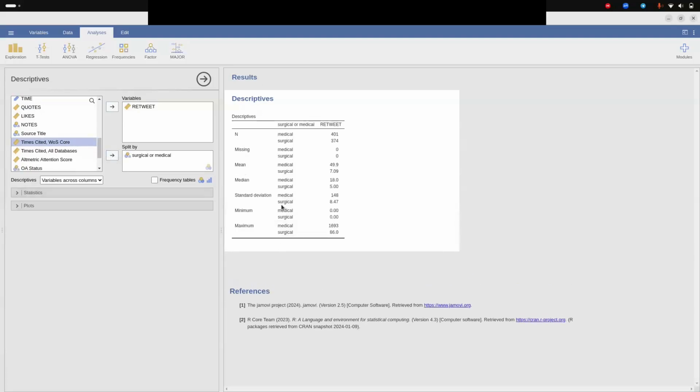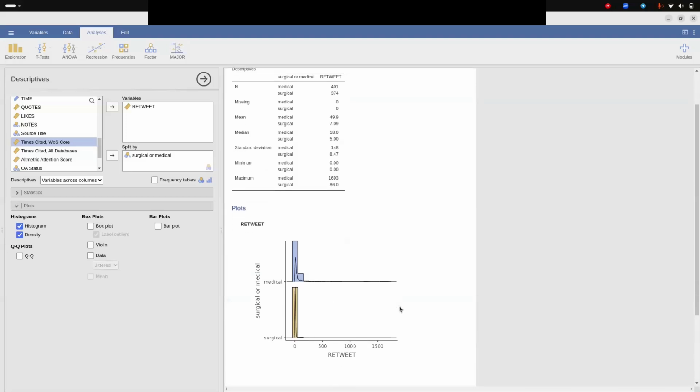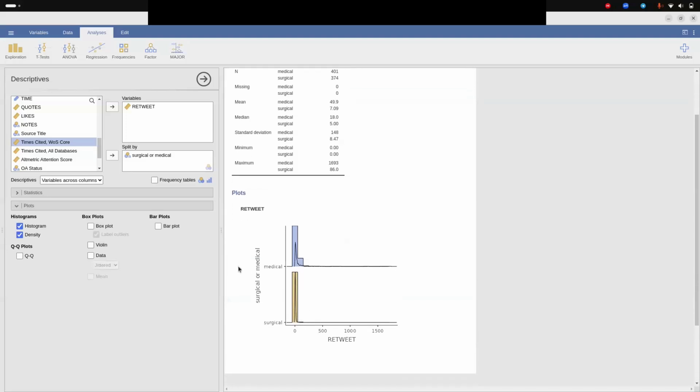And Jamovi straight away gives me a bit of information, as you can see. Probably the thing I want to look at first is, is this data normally distributed? What's the difference between mean and median? Well, it's pretty massive. More in medical papers rather than in surgical papers, but still pretty massive. So this data is probably not normally distributed. We can see that even more if we use a histogram, even if we do a bit of density there. You will see straight away that the data is skewed.